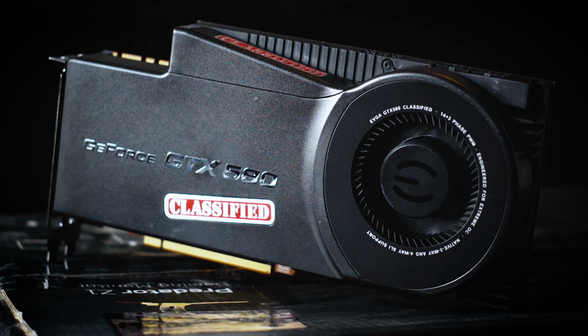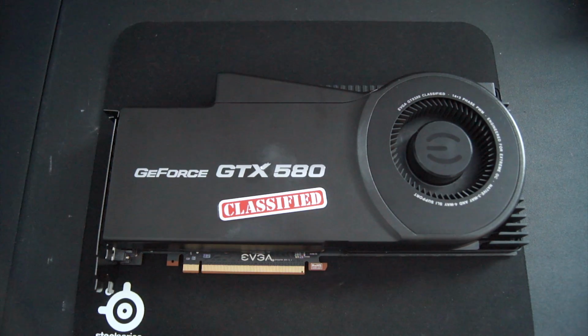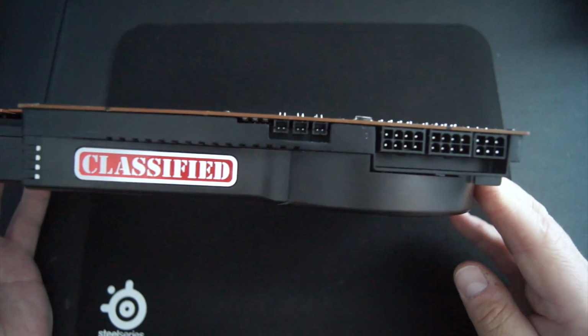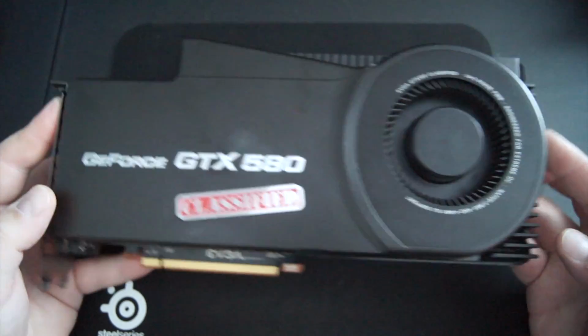Alright, well that pretty much wraps up the features of the card, but what about the questions you all have right about now? Some like, how well does a 580 Classified hold up in games today? How well does it overclock? How much power does it draw? But most importantly, is Fermi dead now like its driver support? These are all great questions, and hopefully today we can put some of them to rest.